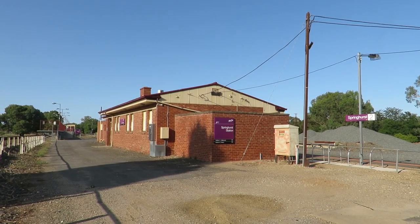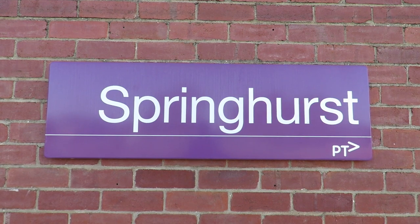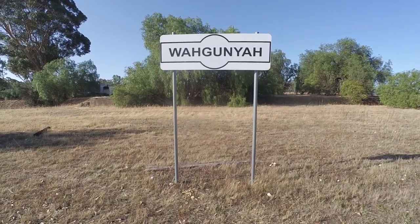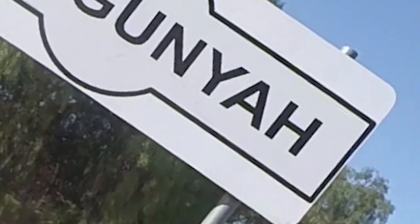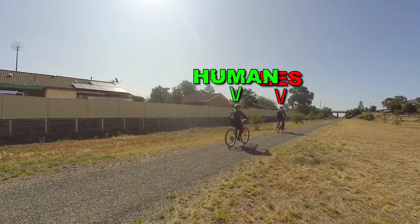Hello and welcome to Springhurst Station, the beginning of the branch line that once went to Wahgunyah. Today we will walk that, ride that, and see what remains.